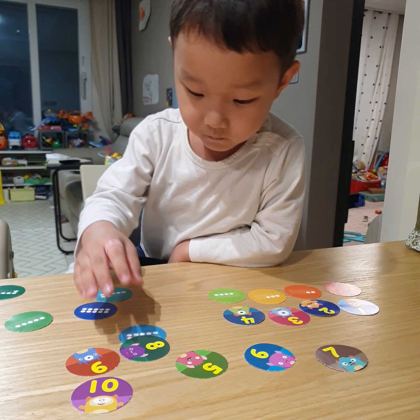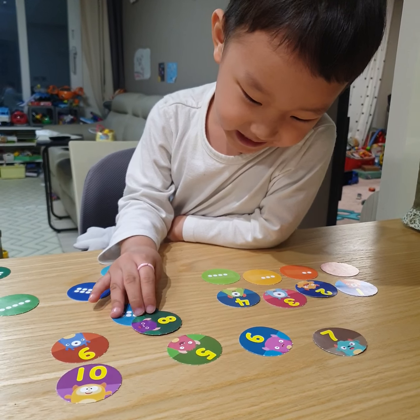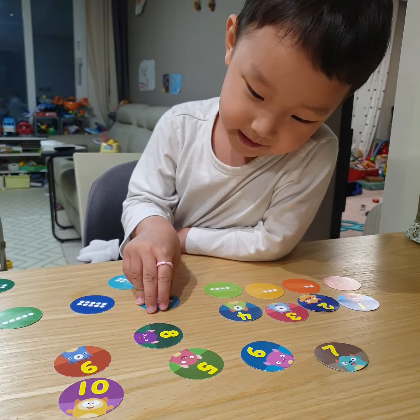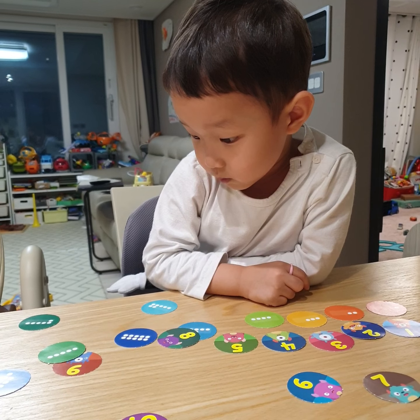5! 5 monsters is so cute. Okay, good. What's that? This one is 2 monsters is cute. Yes. And can you find the 5 dots?